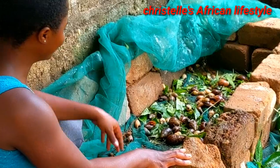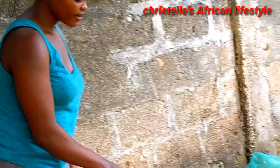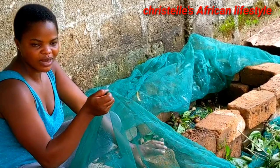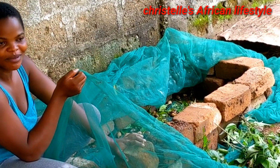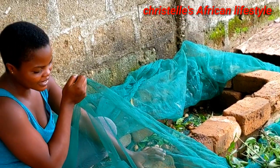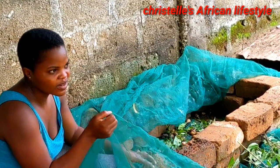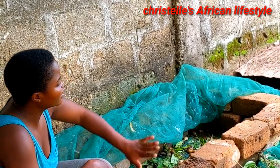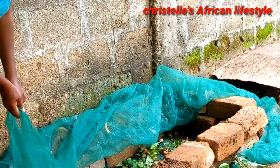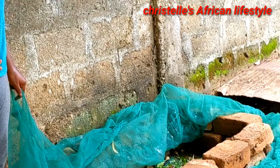So as you guys can see, it's very easy. Before, I used just the bricks and they were coming out, so I decided to modify it with a net, because I want to trap them. I don't want them to leave. What this net does is that it keeps them together, and there is no way they can move out. The first day I did it with just the bricks, and I used something to cover the top, but they were still going. So I decided to bring in the net, and since then none was able to escape.